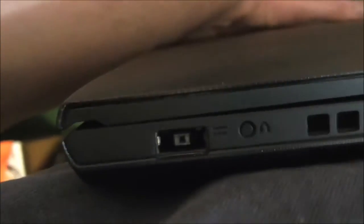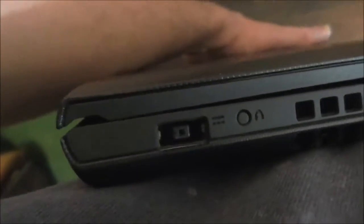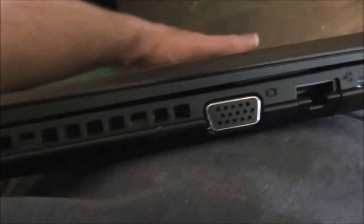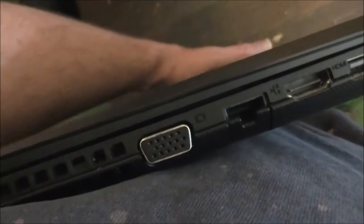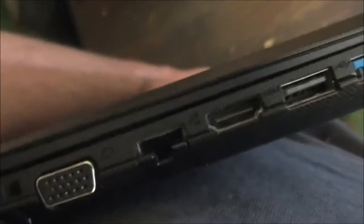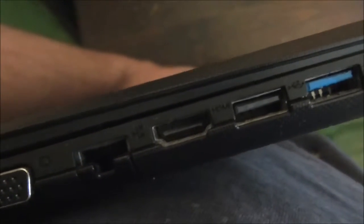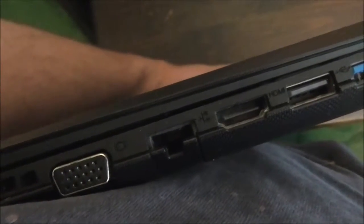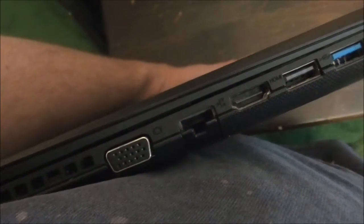Oh, this here pretty much is what my laptop has. It has some slots there for the cooling fan. That's where you hook the power cord. Must be some type of button here. Has an external hookup where you can hook a monitor to it. And has a wired network port, HDMI port, plus two USB ports. One's USB 2.0 and the blue one, that's USB 3. And yeah, the HDMI connection does work. I've hooked it up to a television already. It does work.